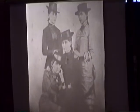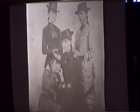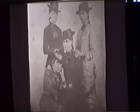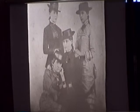This one doesn't have any ID on it. Oh, now here's an interesting one. Yep, that's definitely Spanish influence there. No, that would be the fashion of the day. This is 1870s.